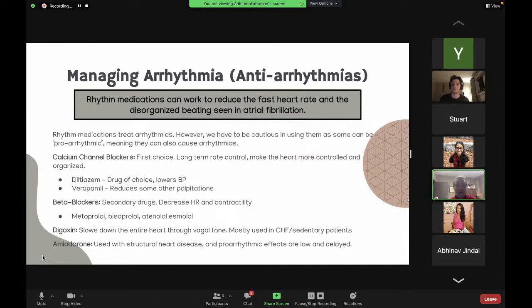Stronger medications called antiarrhythmics will actually prevent atrial fibrillation. The gold standard is amiodarone. Other drugs are flecainide, propafenone, sotalol, but they have more potential for side effects. And these drugs really don't prevent stroke. They prevent the symptoms. So if you're very symptomatic with your rapid heartbeat, we'll explore that. And finally, there's ablation that we can consider as well.